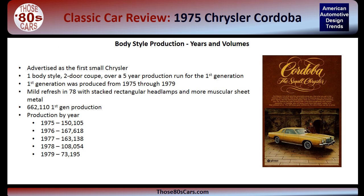1975 was the year Chrysler launched a dedicated model into the personal luxury car market with the Cordoba. It was a huge success, racking up 60% of the Chrysler sales volume for the year. Advertised as the small Chrysler, it was produced as a coupe only. The Cordoba had two generations. The first generation was produced from 1975 through 1979, totaling over 662,000 units.